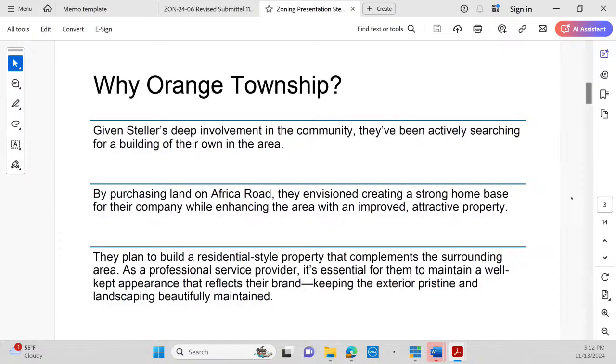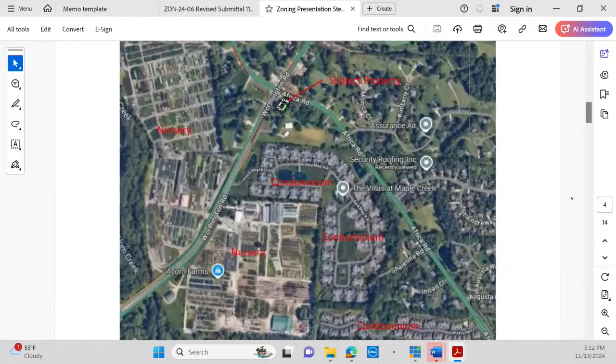And I know there's some concerns by the residents. With this, and having done this, I think this type of project will block larger, more intensive uses from going on that site or in that area. Can we go to the next one?